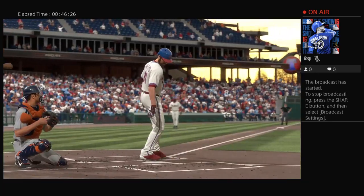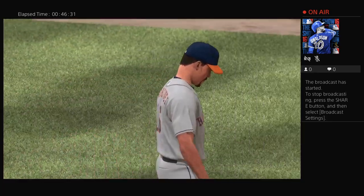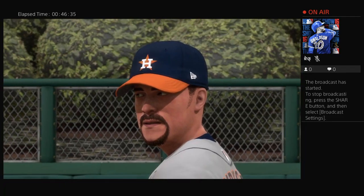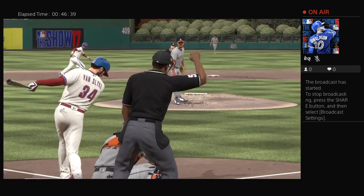And he struck him out. Strikeout number 8 now in the ball game for him. He's just ringing up strikeouts left and right. But what's really impressive to me, he hasn't walked anyone either. He's just pounding the zone. His stuff is dirty today.